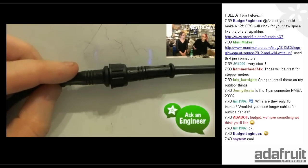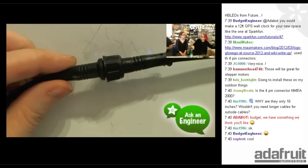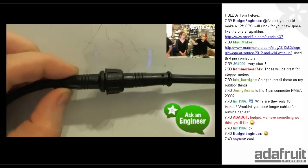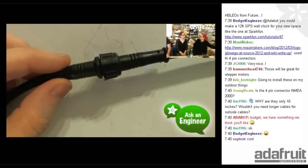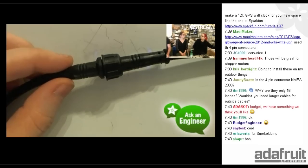But put it in your garden and let it get splashed on every day, it'd be fine. You could even put it underground if you wanted to, as long as it's not designed to be soaked for a long time. If you're doing a project like an underwater rover or something, this is probably your best bet. For the price, you're not going to get any better waterproof connectors.